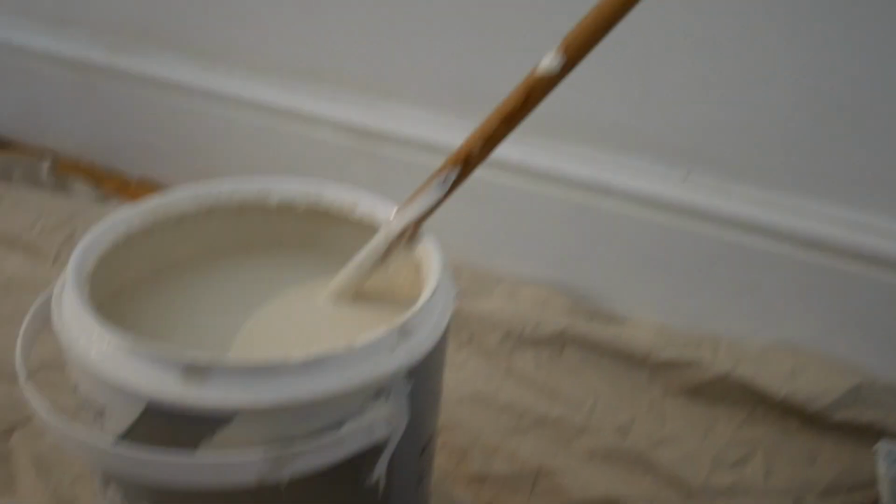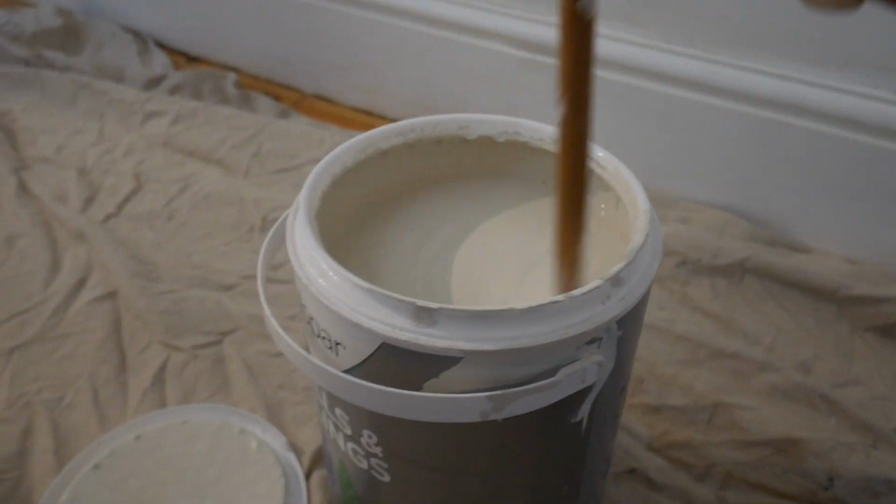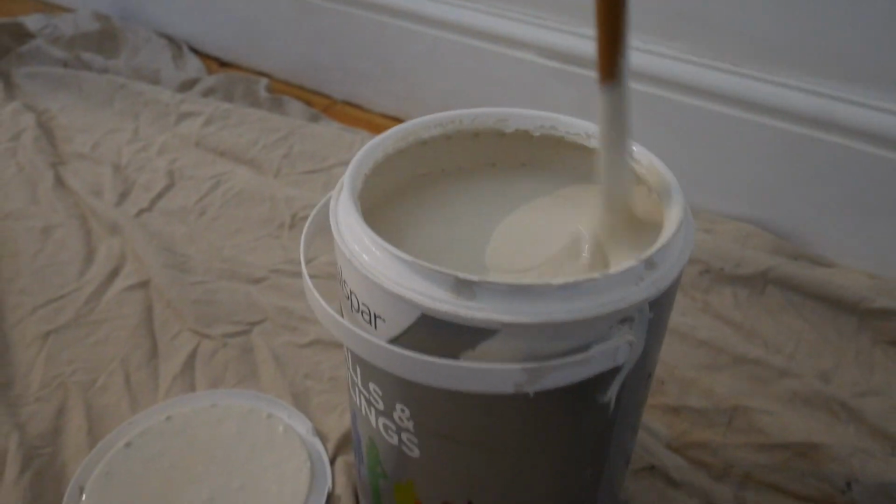The quality is incredible and it went on so beautifully, but that room is going to be the finished product of our house, whereas this room's going to get smashed up. So I didn't think spending like 80 quid on 5 litres of paint for this room was justifiable at the moment. It was £36 for the Valspar one, which I thought was more economical, seeing as I'm really trying to do this room on a budget.